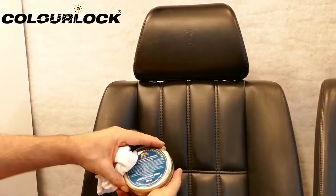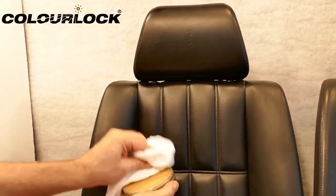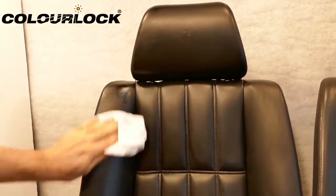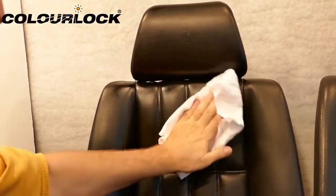Matte leather can also be made shinier. To a small extent, this can be achieved by polishing the leather carefully with Colourlock Elephant Leather Preserver. But don't apply too much, because the leather gets too greasy. Large differences in the degree of gloss cannot be compensated by application of leather care products.